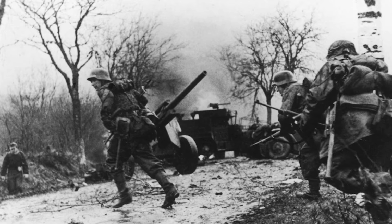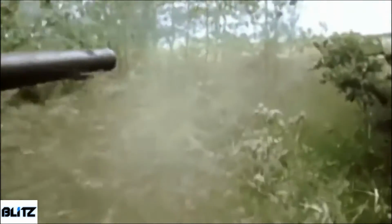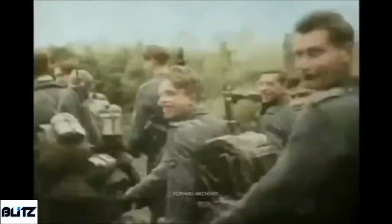As the Germans attacked, the Allied forces organized in a formation of a large bulge, giving rise to the battle's namesake. Allied air forces soon arrived to finish the job in Ardennes. It was a long, deadly battle, but the Allied forces eventually won.